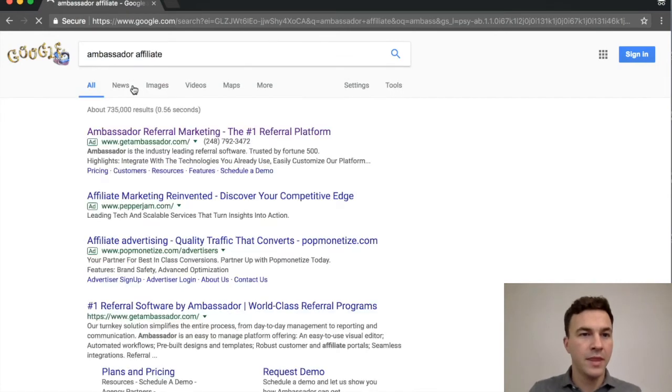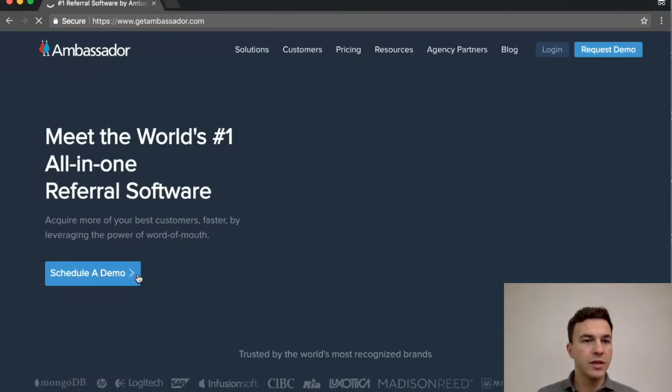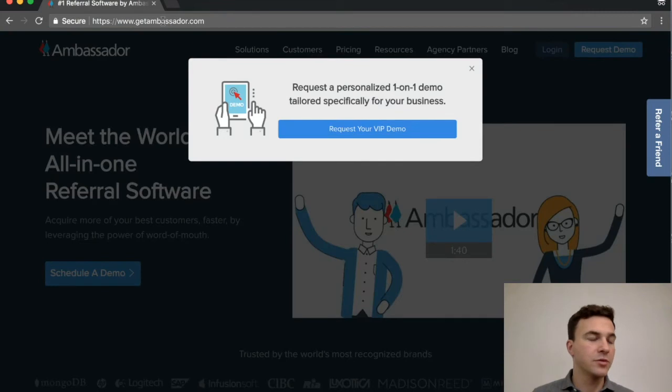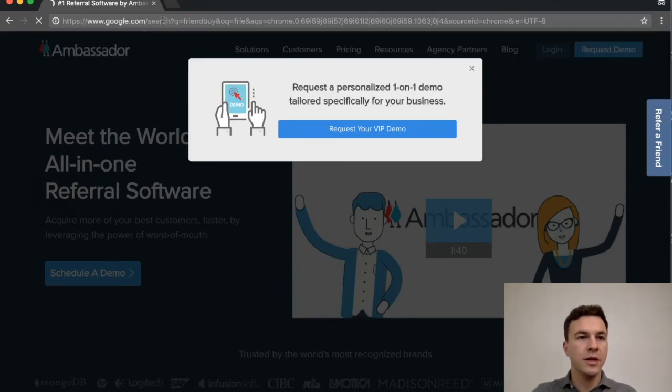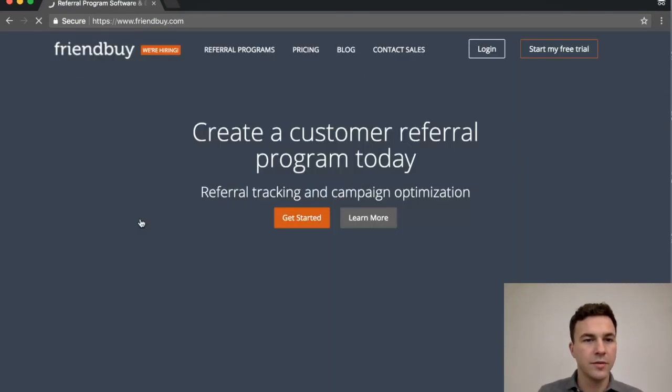Another example is Ambassador, which is a software here. What they do essentially is it's a software for referrals or affiliates, where you could set up a compensation for other people to be referring potential clients to your business. So you can think about that as referrals or affiliate programs, but there are ways that you can incentivize others to go out and find leads or customers for you. There's another business for referrals called FriendBuy that's something similar.